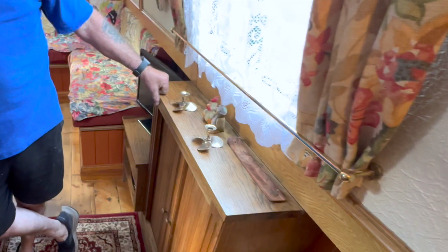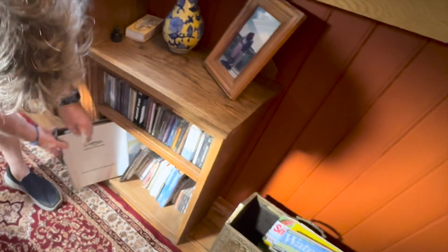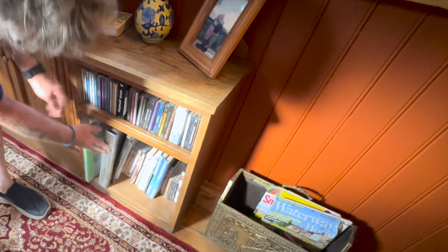So you've got more storage space built in here, but again, with the depth that you've given it, it doesn't intrude into the room at all. This is a full size Gardner manual. It fits in there all right. Yeah, it's very good.